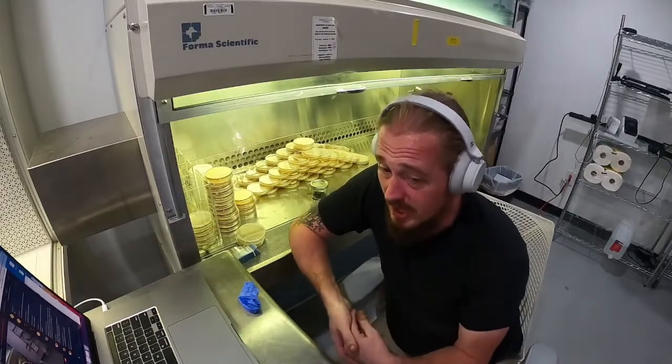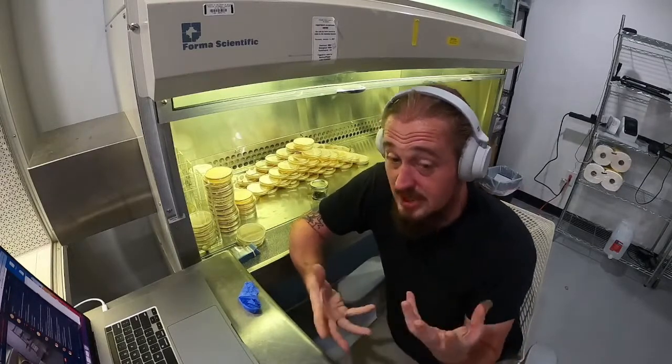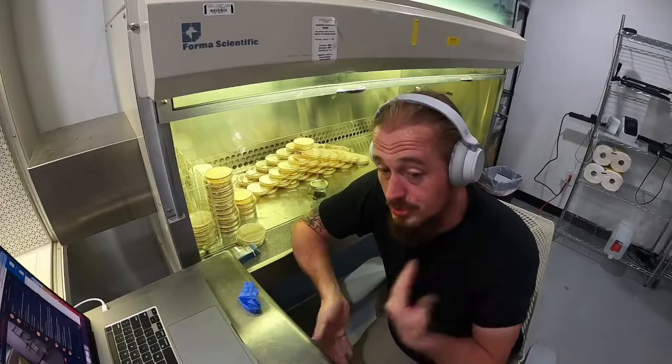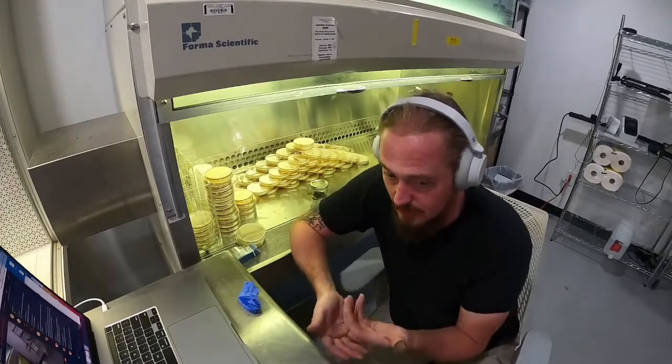That's why dunking your cakes gives you a massive second flush, right? Because all of a sudden you've rehydrated the cake. Misting won't do that unless you mist real heavily. And again, that will cause contamination.